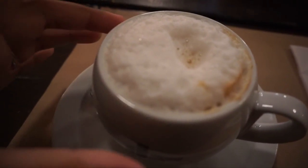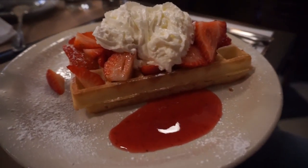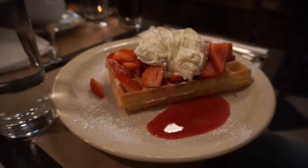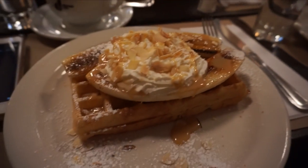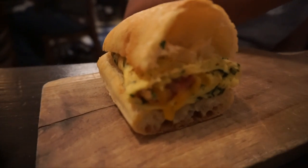Ordered a cappuccino and look at that foam. Just got our breakfast. Char got strawberry waffles. I got the banana waffles with caramel. And some sandwich.